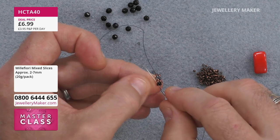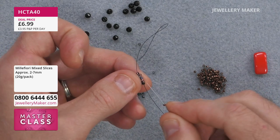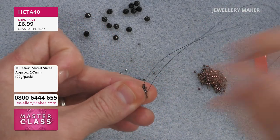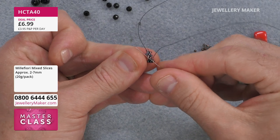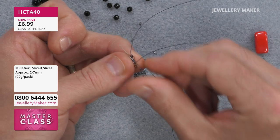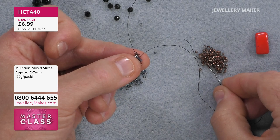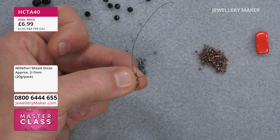So we want to finish off the zigzag with an antique bronze. So we're going to go up. And then we're going to continue the zigzag with the gunmetal. So you can see the line starting to form. Lovely. And then we've got an antique bronze. So we add an antique bronze. We sew that up.